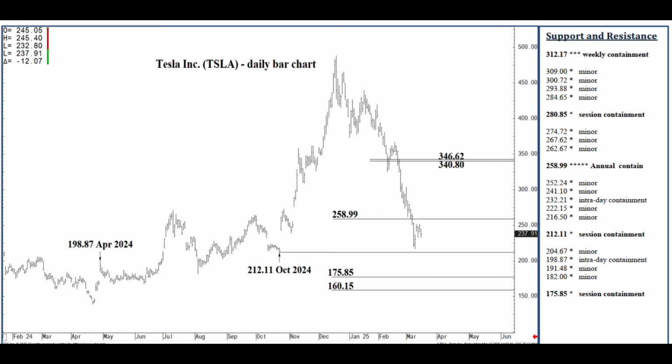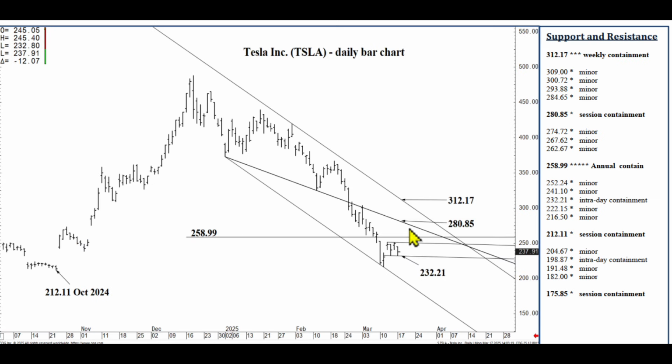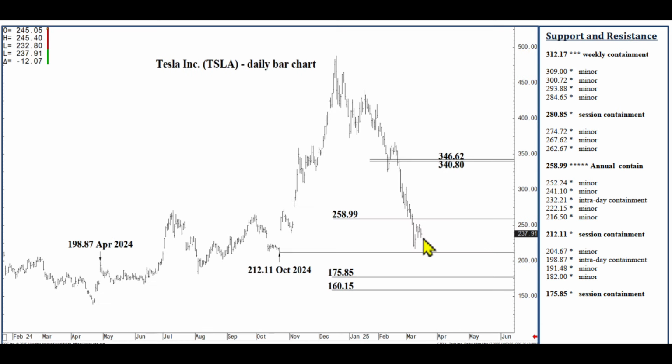212.11 can contain session weakness. And speaking of 212.11, I would expect it within 3 to 5 days of closing below 232.21. Here we've got 232.21. We mentioned this Monday as an intraday support level. It did contain selling pressures pretty well. It can continue to contain intraday weakness, and above it, I don't know about today, but over the next few days, we can test 258.99, that long-term channel bottom I mentioned at the opening of the video. Now, if we happen to close below 232.21, that would then set up 212.11 as a 2 to 3 day target.